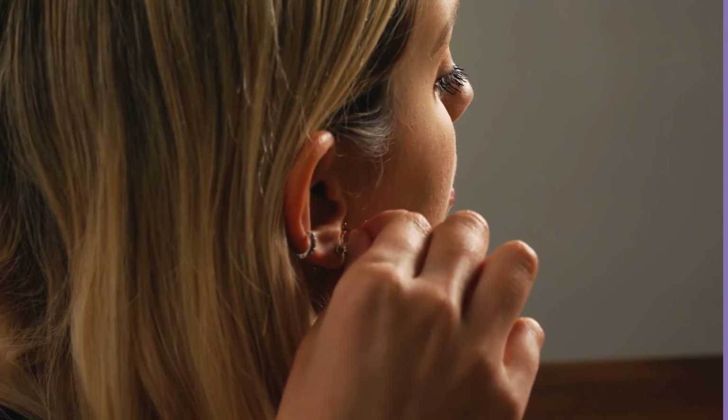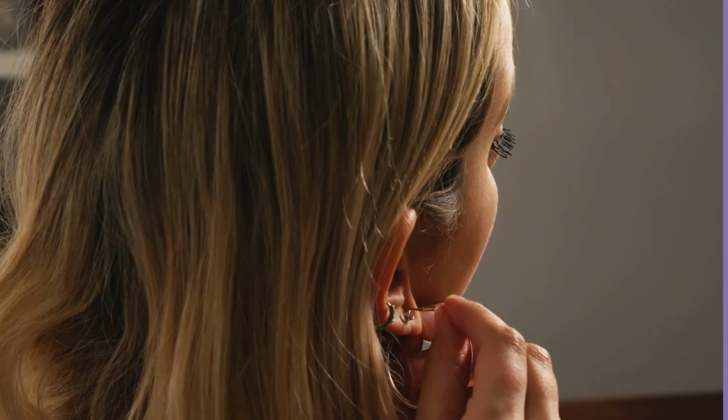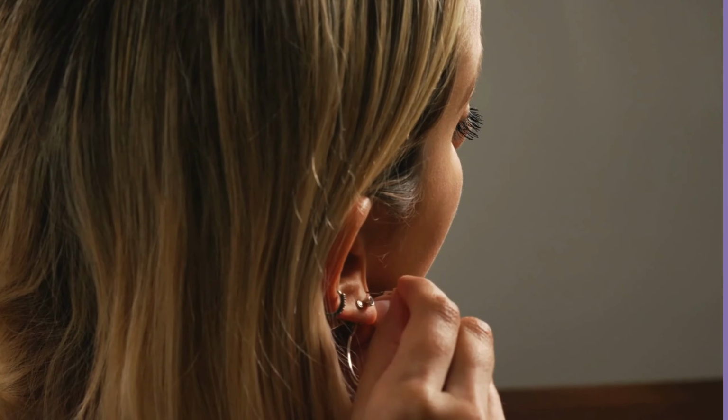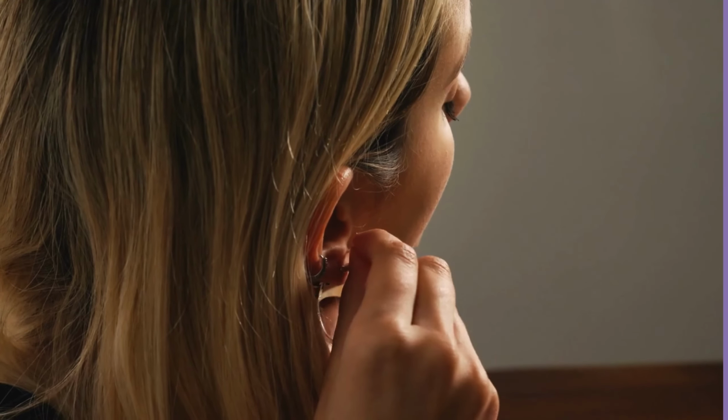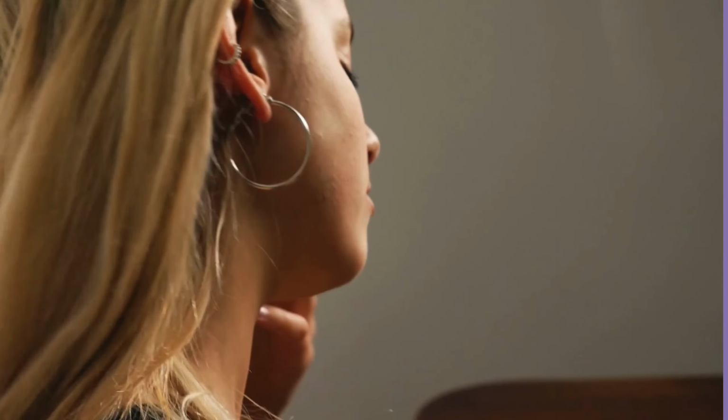Now let's talk about our ears and the receptors inside them that help us in two amazing ways. These receptors are found in two different parts of the ear, and each part has a unique job. First, I'm going to show you a video of a flowing river. Please listen carefully to the sound.